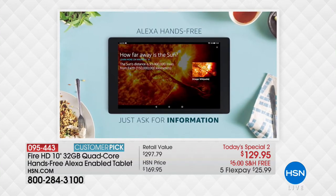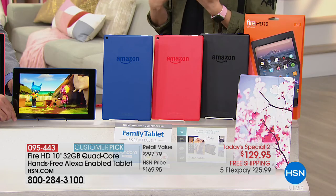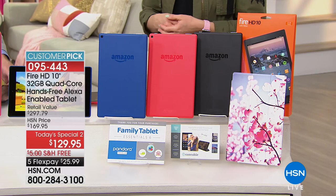We said at the top, this goes head to head with those $400 and $500 tablets. You know the ones that I'm talking about. We all want those features, but that's expensive. I love that you can get that and so much more for $26, Aaron. Yeah, no, I couldn't agree more.